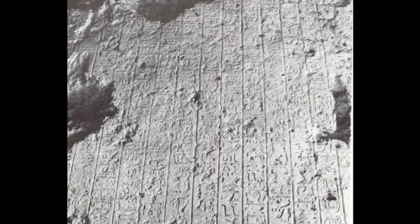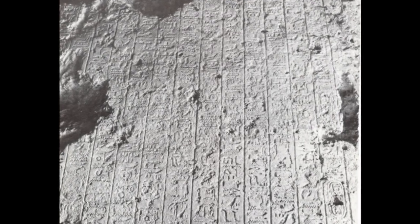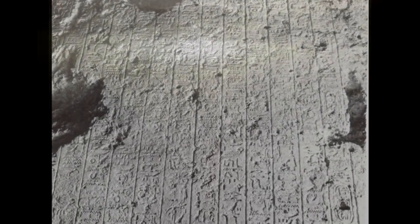Here are some excerpts taken from several translations. The hymn describes the setting of the sun disk and the onset of night. Night that is cold to freezing in desert regions. The time in which, as Akhenaten and Nefertiti knew, the dead had been robbed of their possessions for many centuries past. It goes like this.